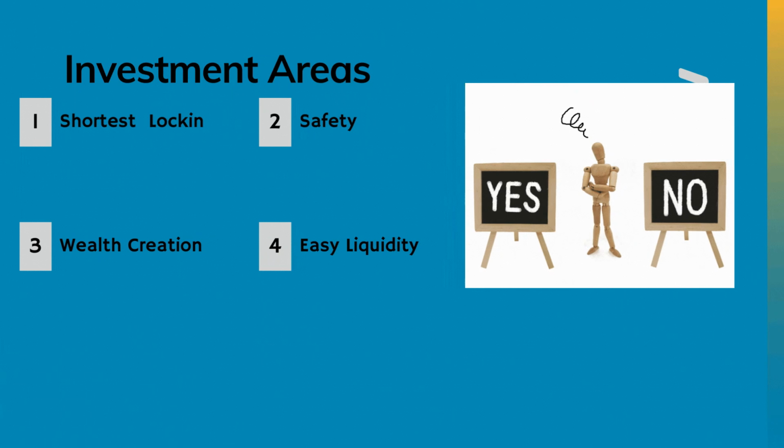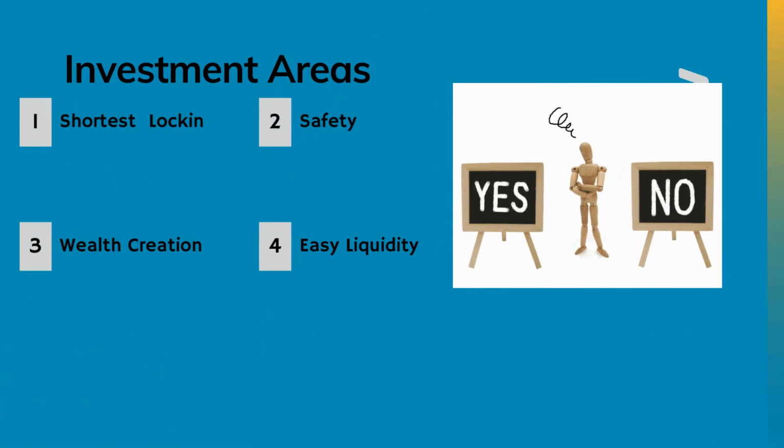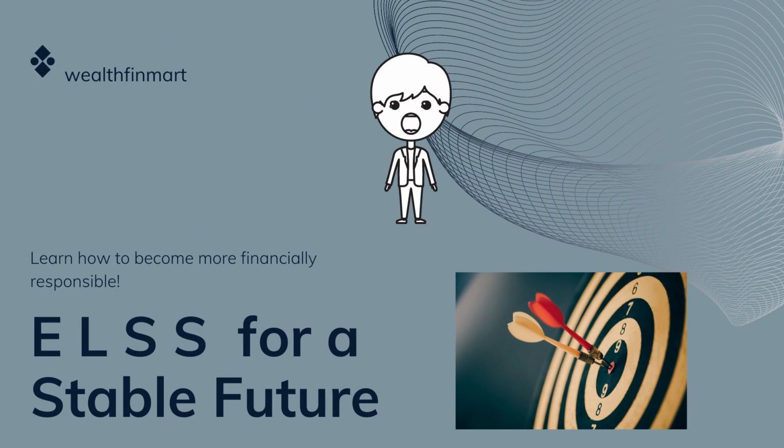Though there are quite a few options available for tax savings, one such scheme that is my personal favorite is ELSS. ELSS has dual benefits and is easy to understand.